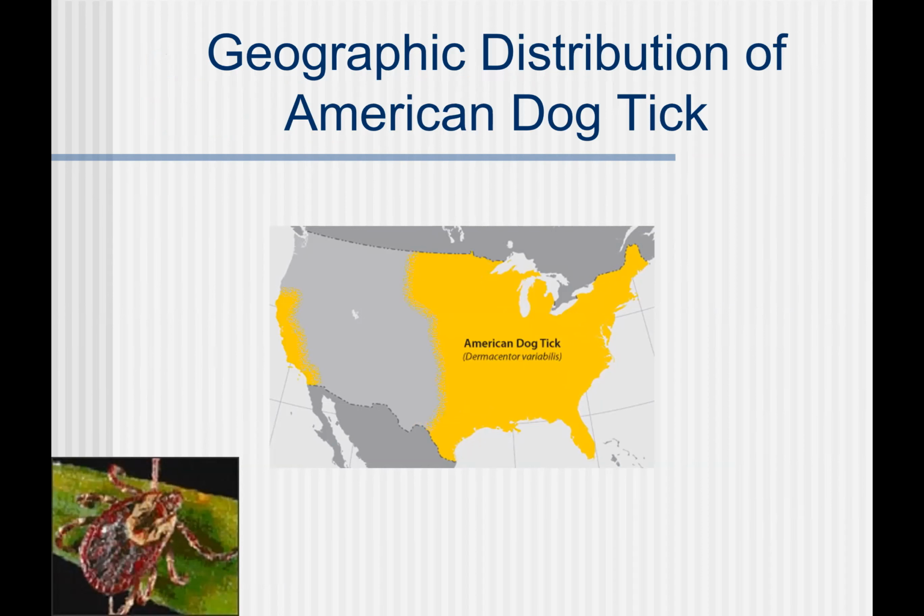American dog tick is probably the most common, and it's one we see throughout Illinois and most of the Midwest and northern states. They have become substantially more common in the last few years than they were 20 years ago. It's a lot to do with temperature, weather conditions, and that people are in areas where dog ticks didn't used to be, and now they are, and you see them advancing into suburban and even urban areas.